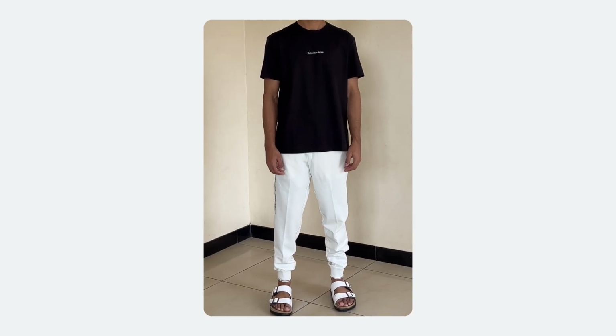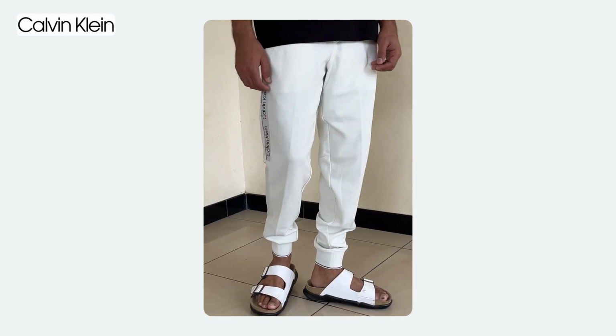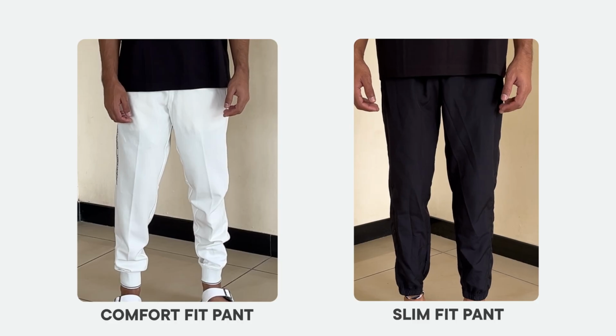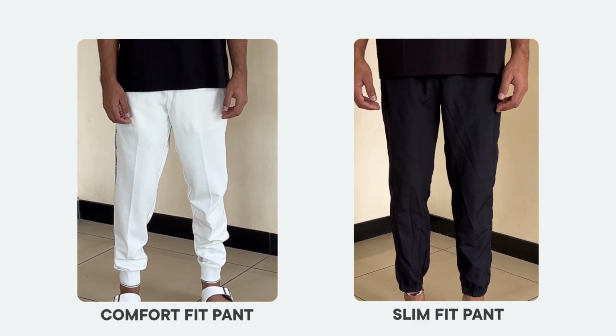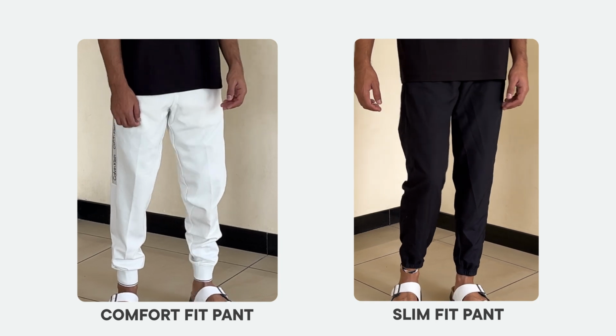Well, this is an entire set from Calvin Klein. We got a back-printed, oversized t-shirt and these track pants, which they're now calling the Comfort Fit Pants. If we compare it to one of these slim fit track pants, you can definitely see that they're much more looser on the thighs, maximizing comfort.